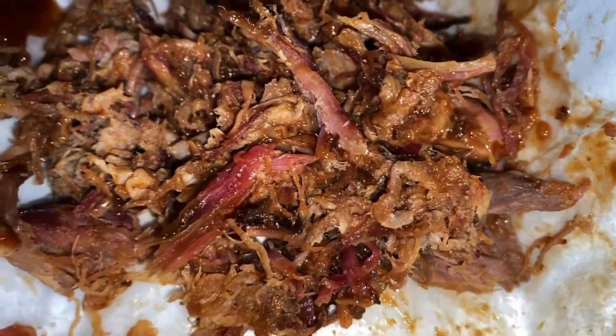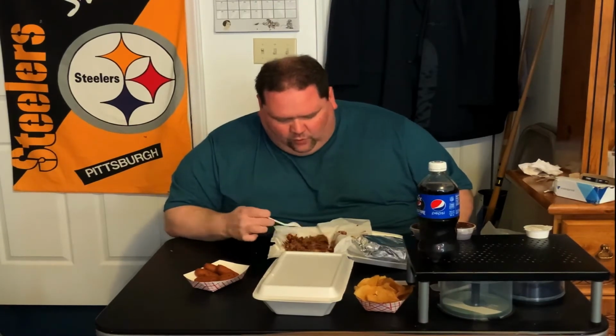All right. That's it. That's the bite. It could probably use a little bit more, but I'm not going to right now. Oh, man. Perfect blend of sauce, meat, smoke. We have a Fat Daddy first.